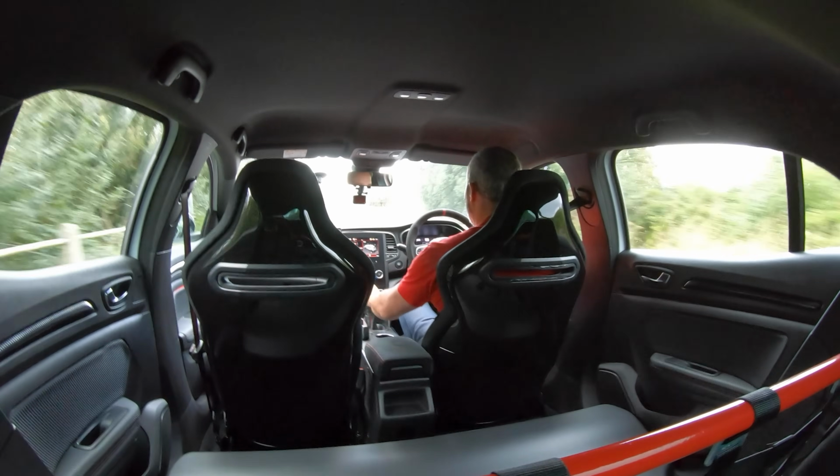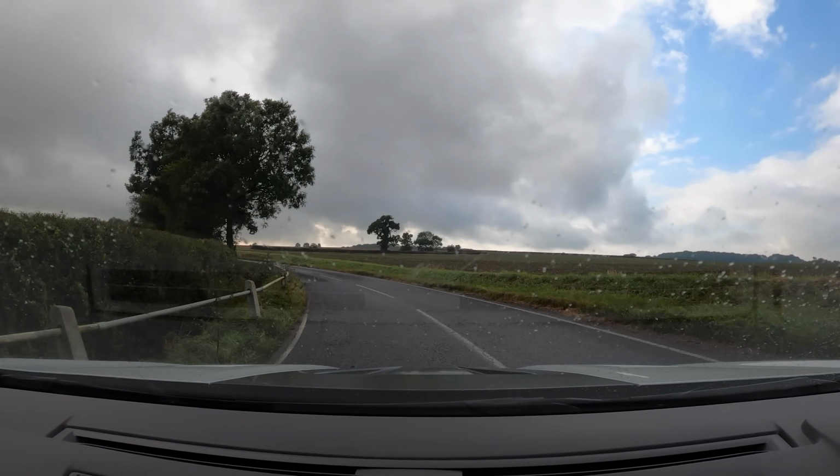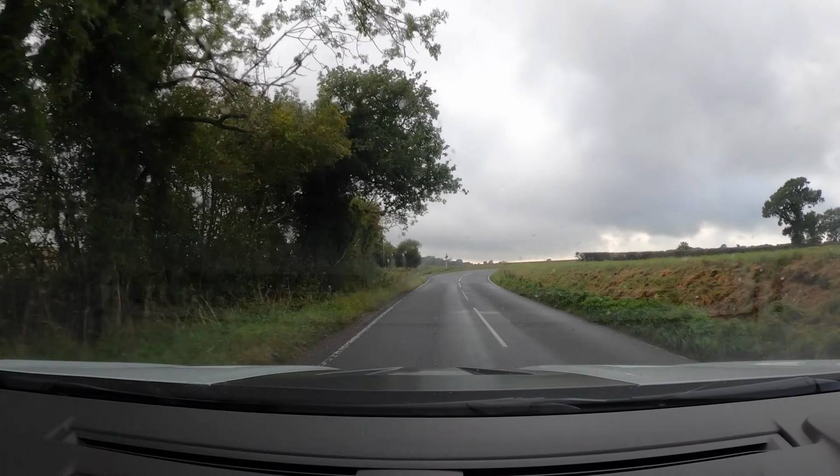Driving position, as we talked about, it's not ideal. I'm sure if I was 5'10", 5'11", it would feel much better, but it's not bad. And in the 24 hours I've been driving it, it's certainly started to feel better, and I've kind of acclimatized to it.